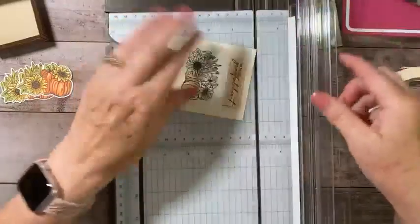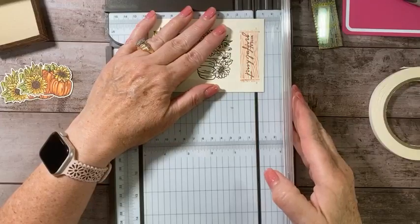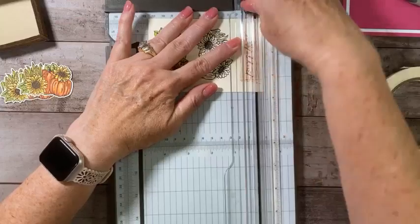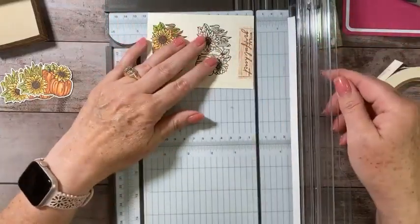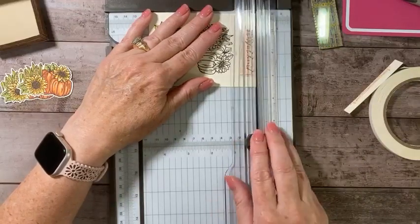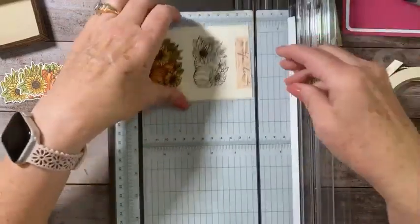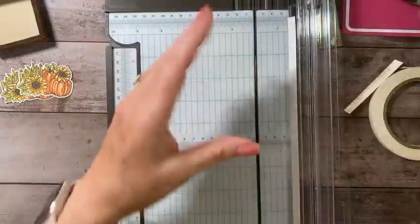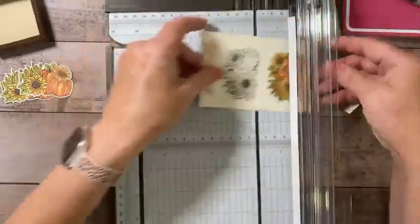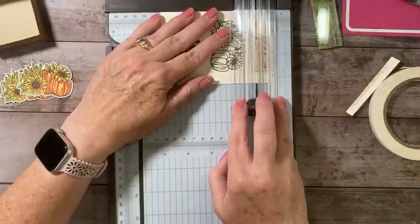Trim this down. Start this way, and I didn't stamp it terrifically straight, so I'm going to have to try and straighten this up with my cutting and hope I get it right, which I didn't. Okay, I want to go this way a bit. There we go. Let's see. Yep, good enough. Okay, and then I'm going to go on the other side. Actually, let's go this way. It'll be easier, I think.